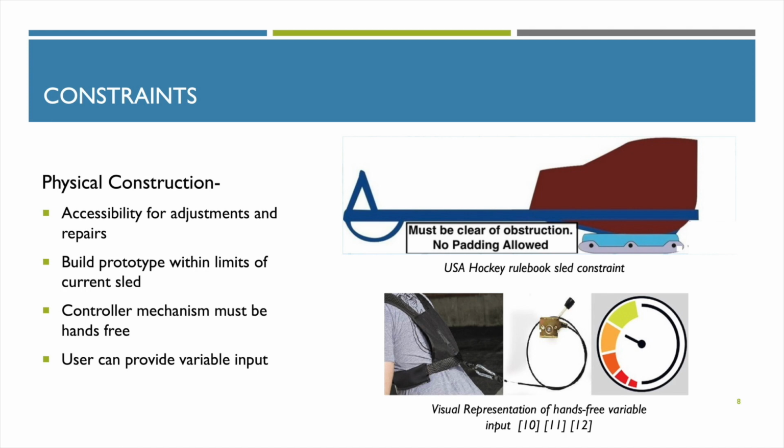The bottom of the seat cannot be more than 20 inches off the ground, and the entire system can be no wider than the width of the seat, which is a maximum of 18 inches. The system should also be designed so that the sled can be controlled hands-free with the harness, as can be seen in the bottom right image. It should also have easy access to components for adjustments and repairs.